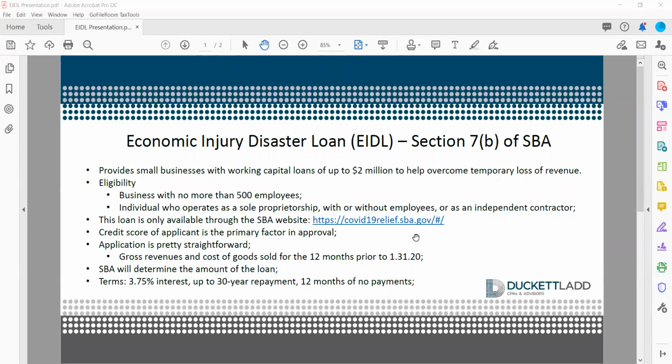This loan is made to a creditworthy business, so the credit score of the applicant is the primary factor in the approval. The application is fairly straightforward. One thing you will need to know is basically gross revenues and cost of goods sold for the business for the 12 months prior to 1/31/20, so basically a rolling 12 months looking back. The SBA will determine the amount of the loan. I'm not exactly sure how they're going to do that, but they will determine the amount of the loan.